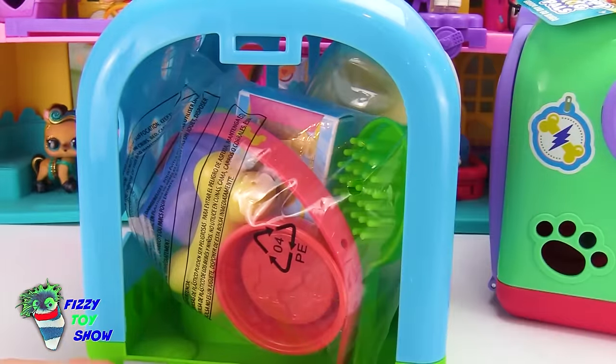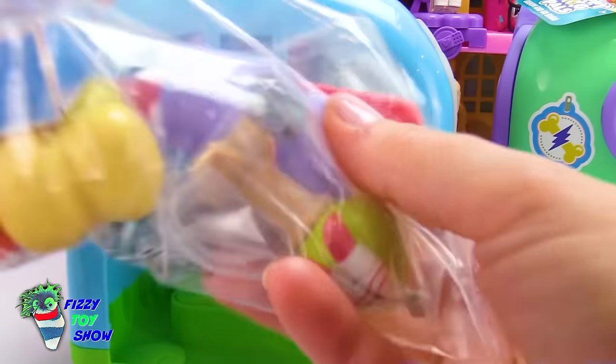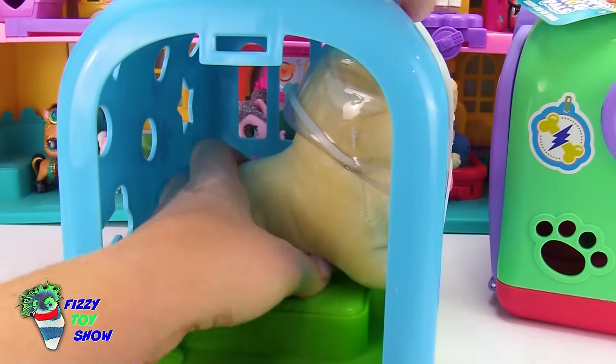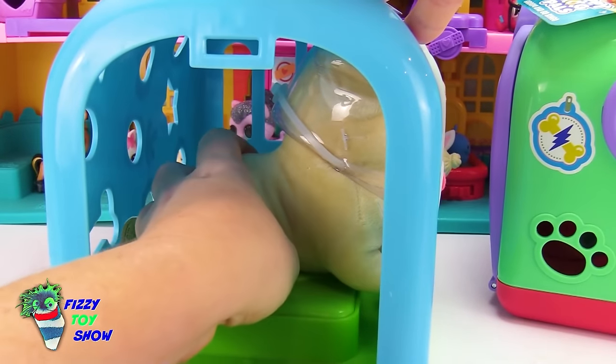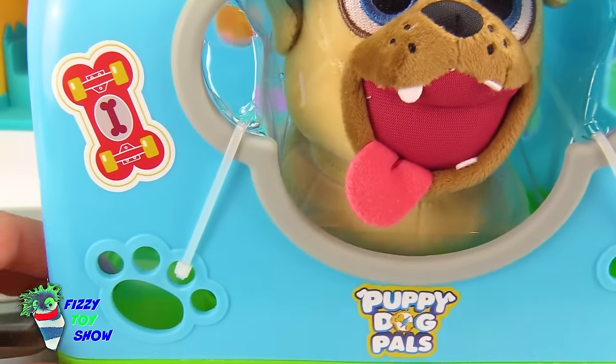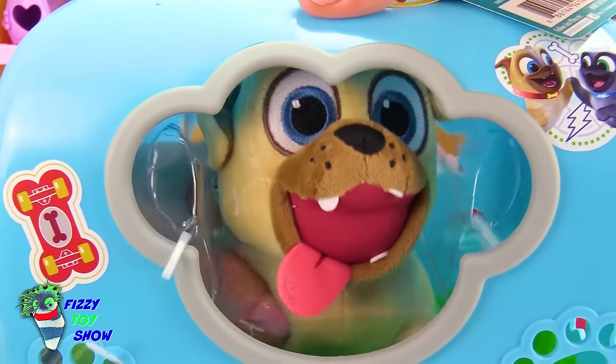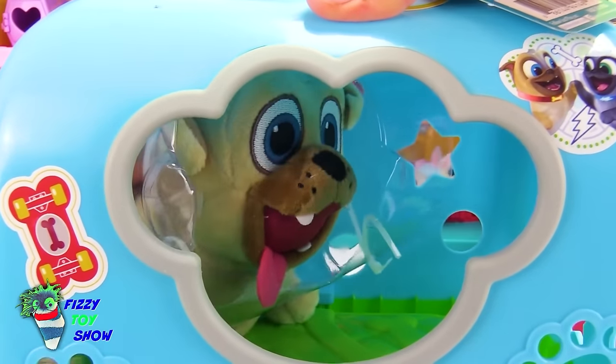Oh, here's one of those zip ties you were having fun with. And whoa, you have lots and lots of stuff inside of here. And let's go ahead and get you out. Oh, you're super stuck. Yep, just like I said. Okay, well, let's use our scissors and cut away these zip ties. Let's see if that helped. Oh, yes, now you're free from your crate.